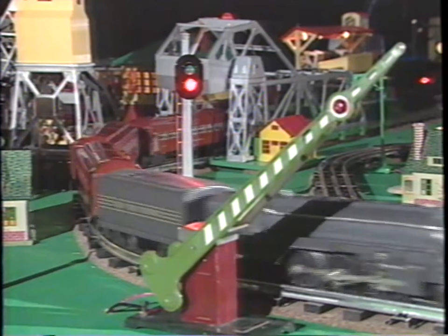Now, to show off all these new products, Lionel designed a new layout for their showroom at 15 East 26th Street in Manhattan. The layout measured 16 by 32 feet and was treated by Lionel buffs everywhere with a reverence usually reserved for a religious shrine.